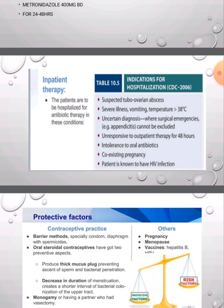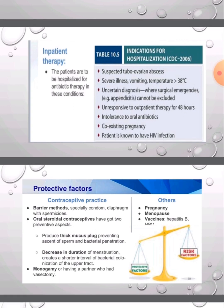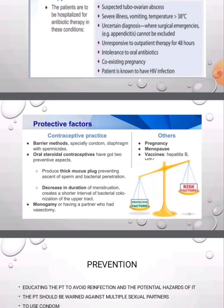Protective factors: barrier methods, especially condoms, and the diaphragm with spermicide. OCPs have two preventive aspects: they produce a thick mucus plug, preventing the ascent of sperms and bacterial penetration, and they decrease the duration of menstruation, creating a short interval of bacterial colonization of the upper tract. Monogamy, or having a partner who has had a vasectomy. Other protective factors are pregnancy and menopause.